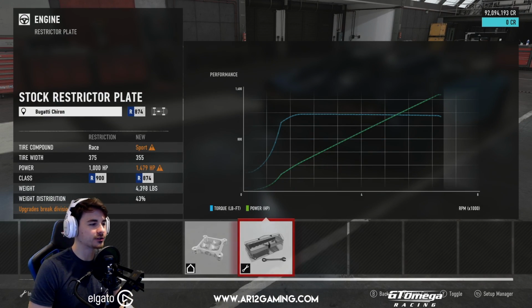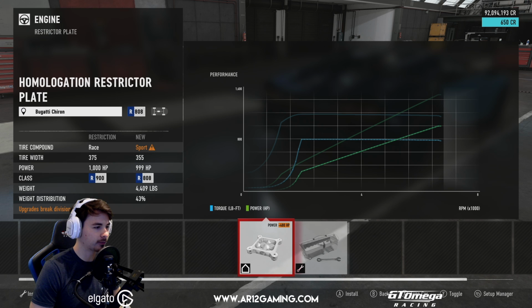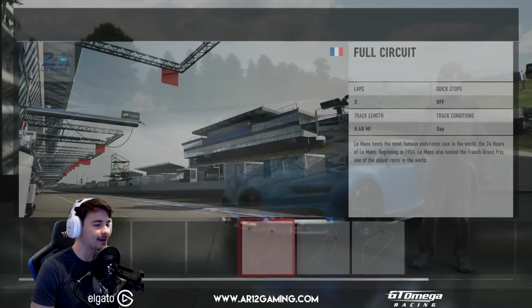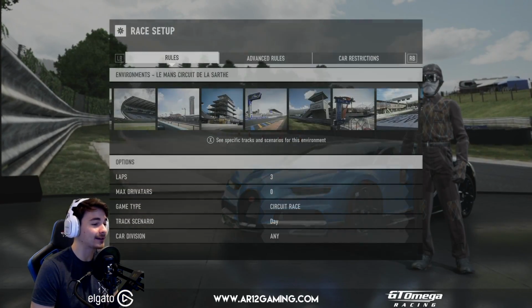So, the Bugatti Chiron is really powerful, and actually too powerful to race in its class. So, you can put a restrictor plate on to slow it down. Gives us 1,000 horsepower instead of 1,500. Oh, man, I am so excited. I was not expecting this today.